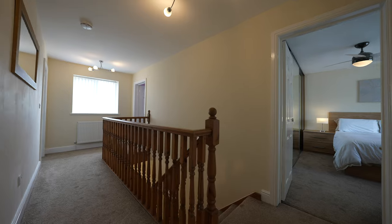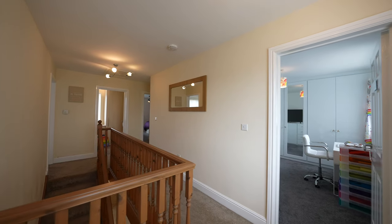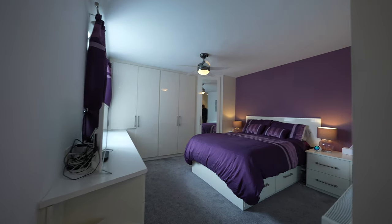To the first floor, you have four double bedrooms, study, family bathroom, and principal ensuite.